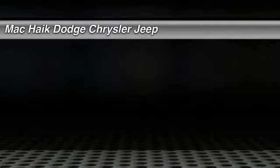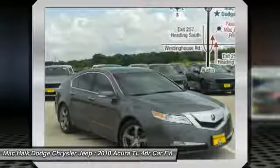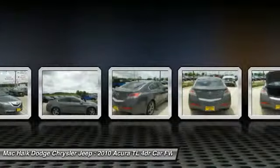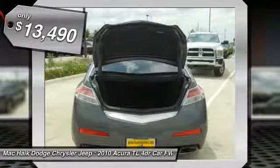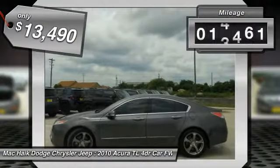Stop by and take a look at this 2010 TL. The Acura TL is a strong choice for people looking for a mid-size luxury vehicle. Offering a typically spacious Acura interior, this car is loaded with high-tech features and receives top scores in crash tests, and is priced below $15,000.